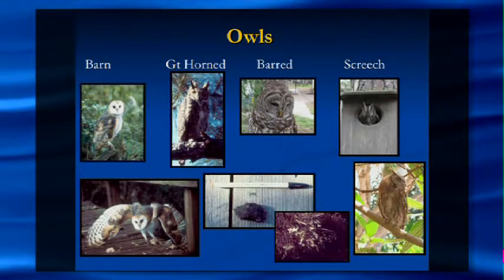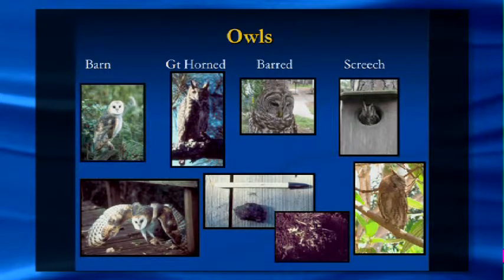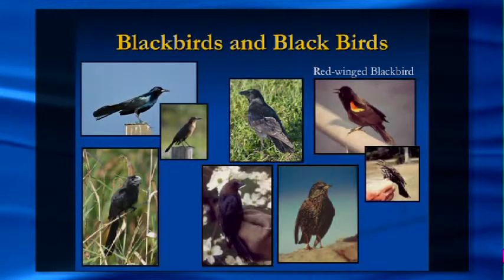We're not going to talk much about owls, but we got a bunch of different species here, and they're great birds. I've got a screech owl in a nest box in my backyard, and he just started calling a week or so ago, so it's getting to be nesting season for them.